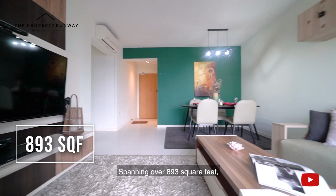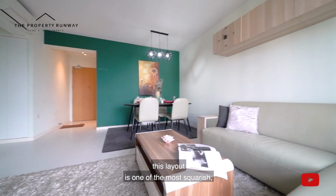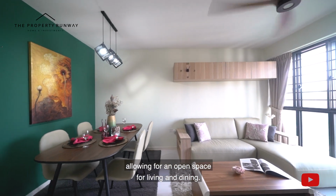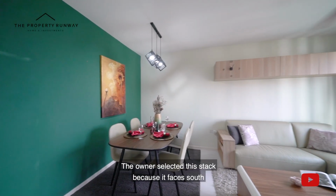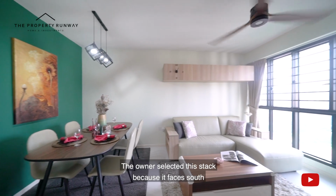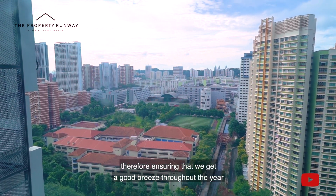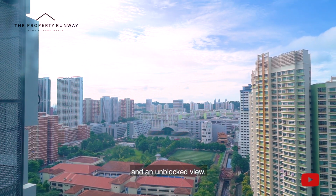Spanning over 893 square feet, this layout is one of the most squarish, allowing for an open space for living and dining. The owner selected this deck because it faces south and overlooks the school, therefore ensuring that we get a good breeze throughout the year and an unblocked view.